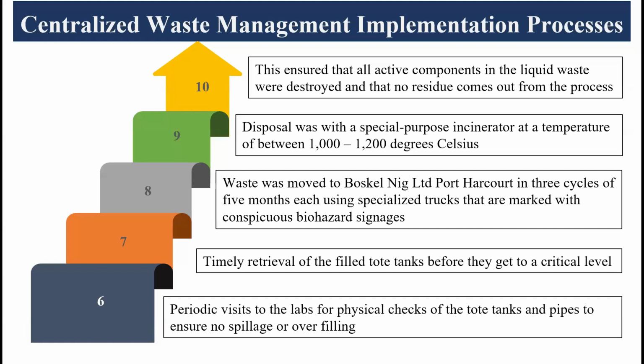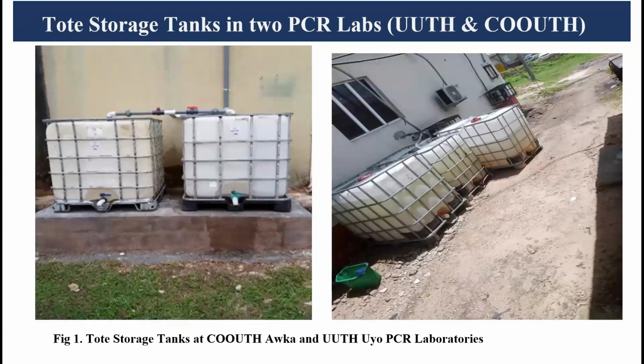Next slide, please. So what you are seeing now are these tanks that were installed in 2 laboratories, the University of Uyo Teaching Hospital and the Chukwuemeka Odumegwu University Teaching Hospital in Oka. And they were directly connected to the laboratory so that the waste could be disposed of straight into the tanks. Next slide.